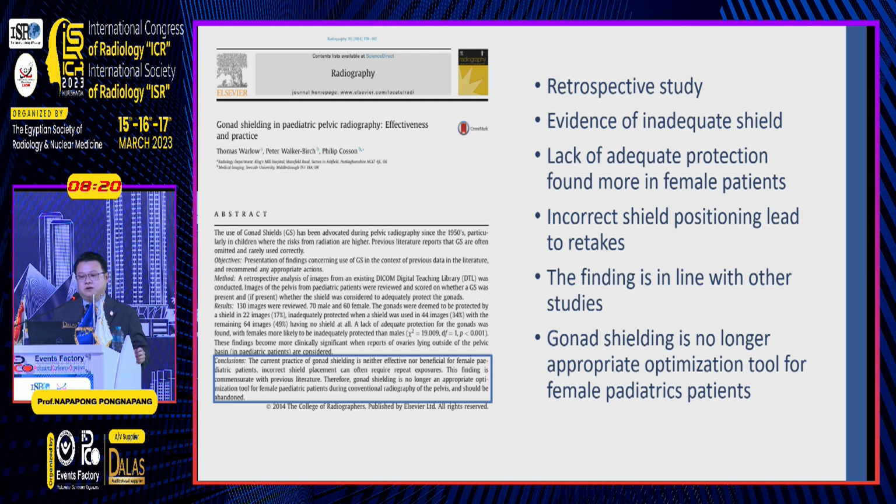this issue for quite some time, and this paper was published back in 2014. This is about gonad shielding in pediatric pelvic radiography, effectiveness, and practice. It is a retrospective study, and evidence of inadequate shielding, lack of adequate protection, was found more in female patients, and incorrect shield position led to retakes, and the finding is in line with another study. So at the end, this study suggests that gonad shielding is no longer an appropriate optimization tool for the female pediatric patient. This is just an example of the research my profession has done into our practice.